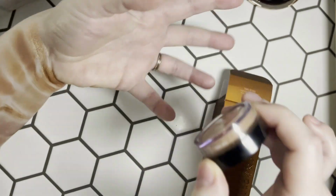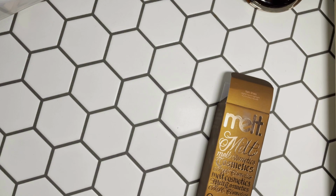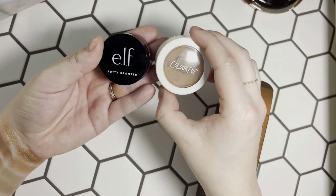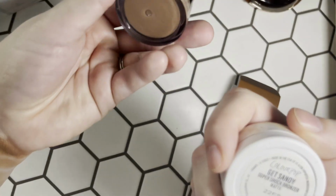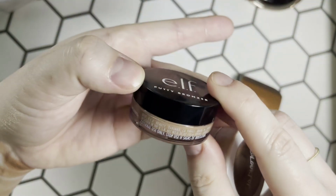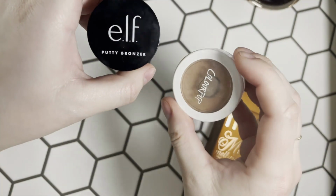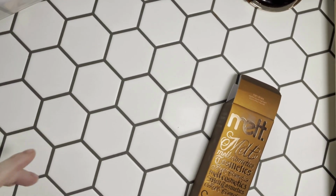Again, these e.l.f. products are not bad. Some of them are actually really, really good, especially for the price. So if you're looking for a shimmer bronzer, but if you're gonna pick between, I'll just bring them out, e.l.f. and the ColourPop, I would still pick ColourPop. I think it's so much better, and relatively probably the same amount of product. So this is 5 grams and this is 10 grams. Okay, so we actually get double the amount of product in the e.l.f. one compared to the Super Shock, but I still prefer the Super Shock. Just my humble opinion.